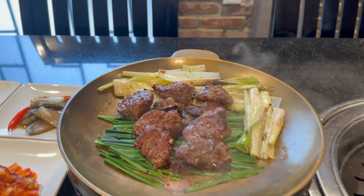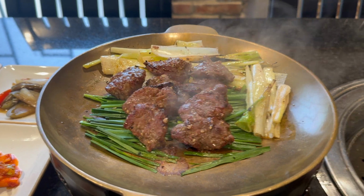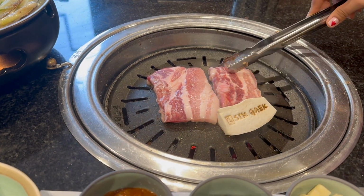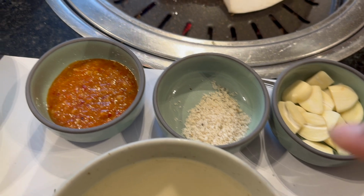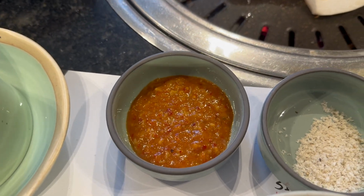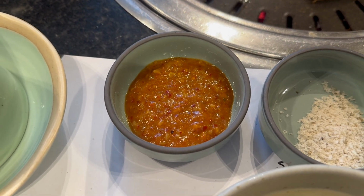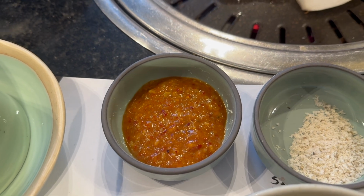So, my beef is done. It's sitting over here staying hot while she's grilling my pork. We're going to dig in as soon as she's done. I don't want to start eating mid. We have some raw garlic here, a salt and pepper mixture, and gochujang sauce. I'm pretty sure it's their own signature sauce. Quite delicious. I already know I'm going to be using more of that. I'm going to ask her to bring some more when we come back.